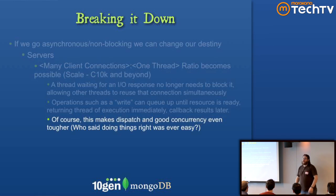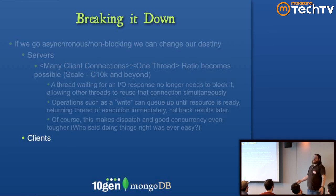This, of course, means we have to know how to dispatch back to people. We have to write good callback code. We have to figure out when a message comes back from the server that we're connected to, who the hell it goes to, and what callback to open up and run. We also have to understand concurrency. Because otherwise, you get all sorts of weird race conditions and fun things because you're sharing state across threads. One of the benefits is potentially you may not have the same thread that ran before run your callback.